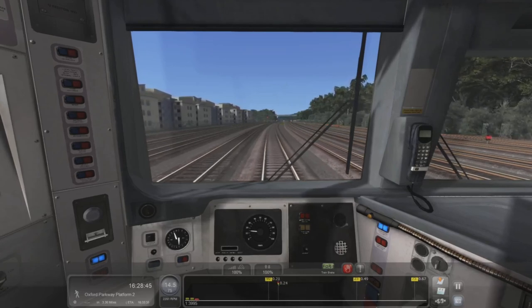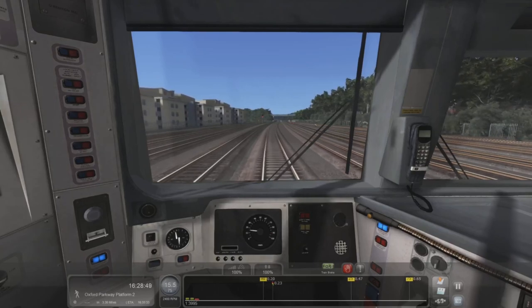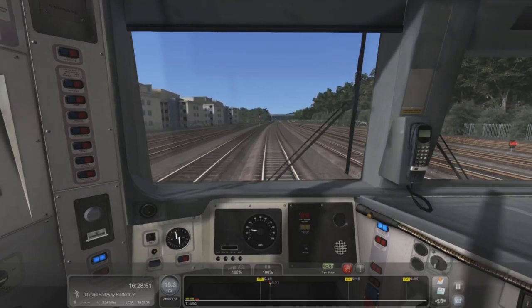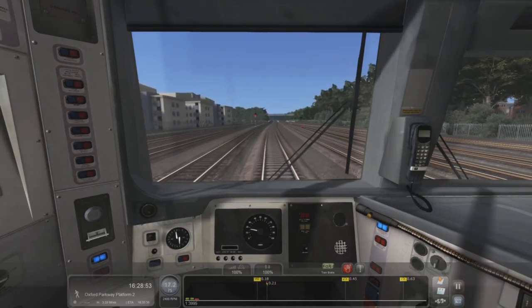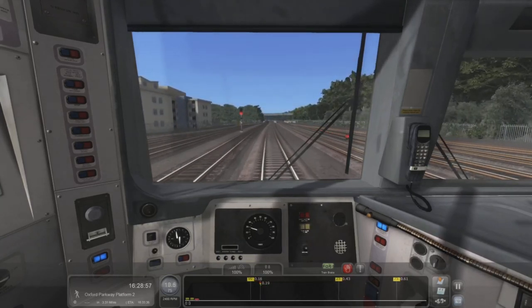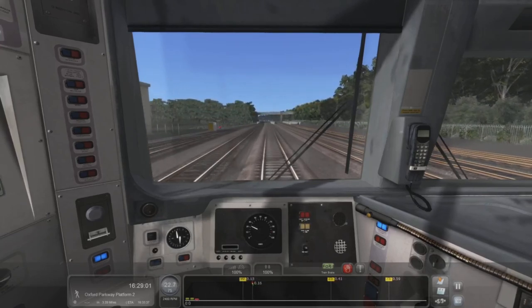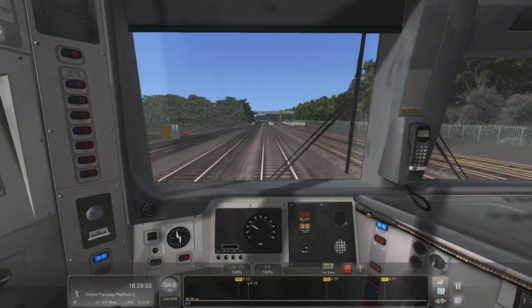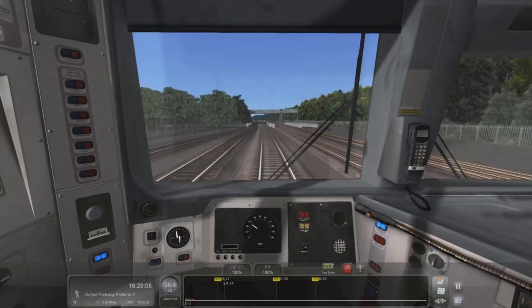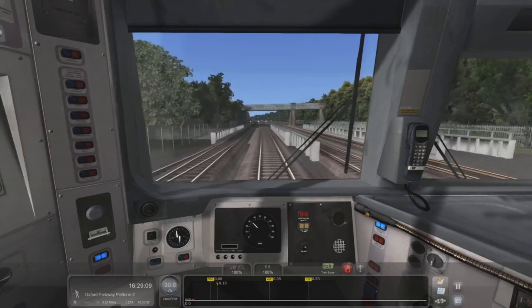Is that red for us there? I don't think it is, no. It looked like it may be for us from a distance. Cool, is it Snow Hill, Birmingham Snow Hill? I'm trying to think in my head. Yeah, possibly. Got a green cone. We don't have any time.